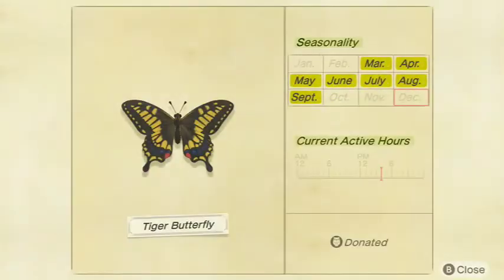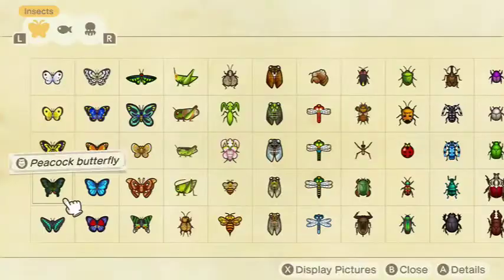Moving on to the tiger butterfly. You can get this in the months of March, April, May, June, July, August, and September in the Northern Hemisphere. And in the months of January, February, March, September, October, November, and December in the Southern Hemisphere. And to get this, it's also just flying around the island, pretty basic, and you can get it from 4 a.m. to 7 p.m. And it sells for 240 bells in Nook's Cranny.